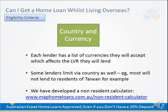There's a few countries they would not lend to if you're living in those countries. We have developed a non-resident calculator. You can go to the link on the website there. You can enter a little bit of information around your currency you're earning, the deposit you have, the purchase price, and things like that, and it will give you an idea whether 90% or 95% is available to you. So just to be clear about that, the currency you're earning can impact on the amount of deposit you require. For example, US dollar, probably get 95%. If you're earning the dirham, you might only be able to get 90% or more, maybe less than that.